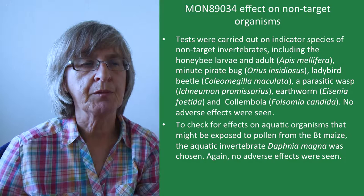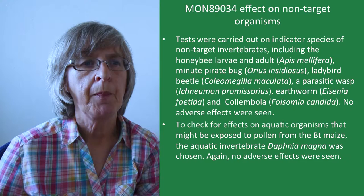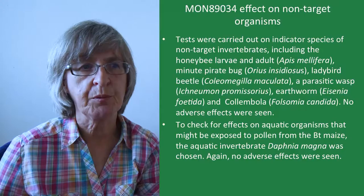In addition, to check the effects on aquatic organisms that might be exposed to pollen from the BT maize, the invertebrate Daphnia was chosen. Again, no adverse effects were seen.